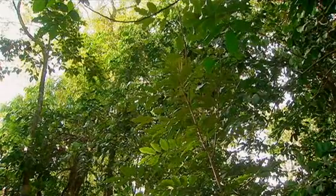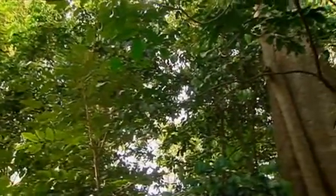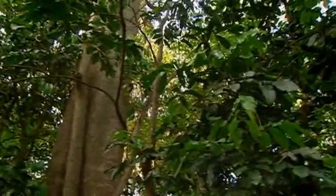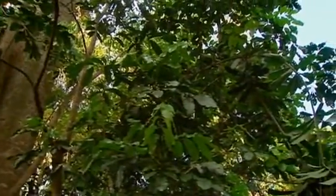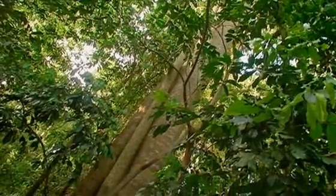Peter has numerous government permits allowing him to collect from state forests and national parks. But if you're keen on collecting seeds on your own, avoid any Crown land and always ask permission from landowners if you're venturing onto private property.